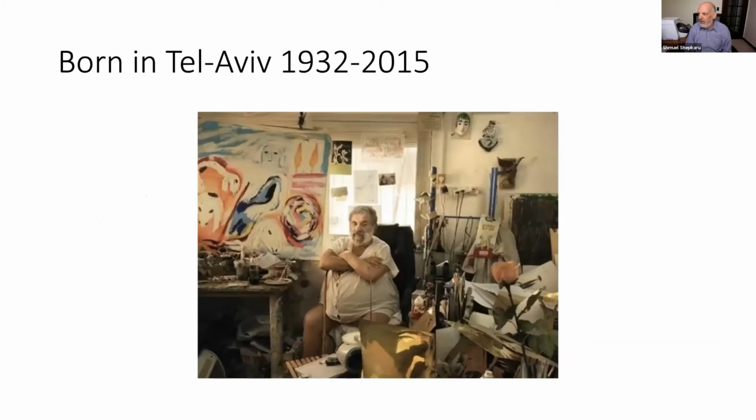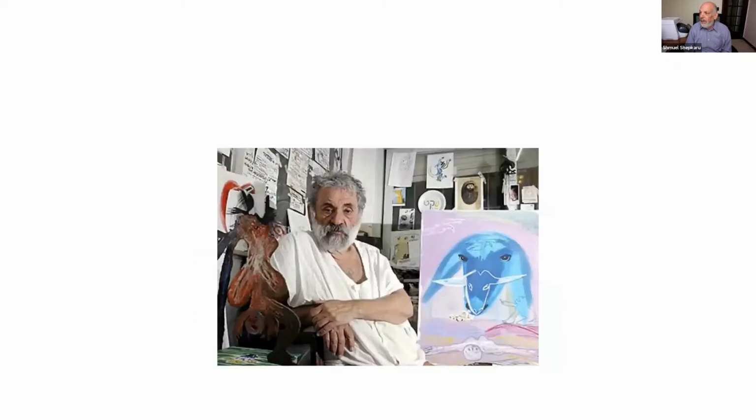Kadishman was born in 1932 in Tel Aviv, British Mandate Palestine. When he was 15 years old, his father, a pioneer with artistic talent, passed away. So Kadishman quit school and took up a job to support the family. At the same time, Kadishman took evening lessons from the painter Aaron Avni and the sculptor Moshe Sterenshus. And here is Kadishman again.